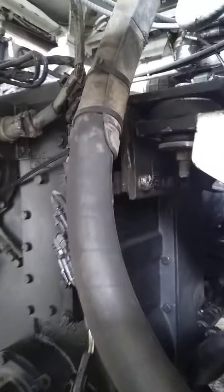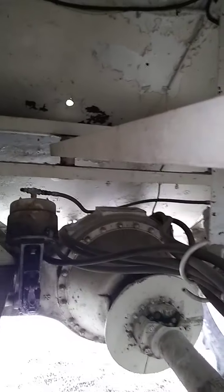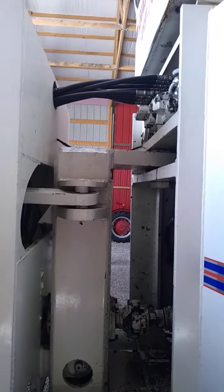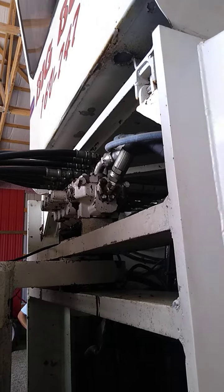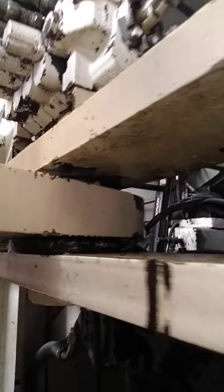That's just the transmission there. Air brakes. Biggest thing is put the meat breaker in, push the meat out, so once you get such a light, it's hard.